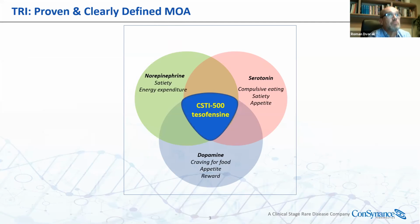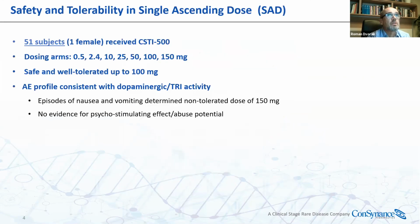So that's where the reuptake inhibition of norepinephrine, which would affect satiety and energy expenditure, serotonin, which has an effect on compulsive eating, satiety and appetite, and dopamine, which would improve craving for food and have an effect on appetite and reward, all need to come together to have this effect. And the only 2 drugs to date which have been able to show this type of profile are tesofensine, which is part of Tesomet from Saniona, and our drug, CSTI 500.